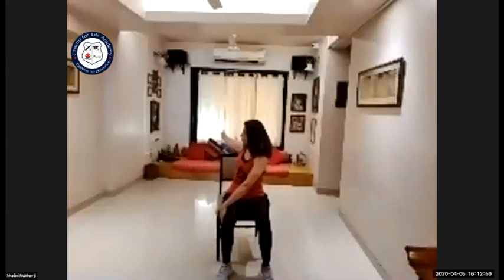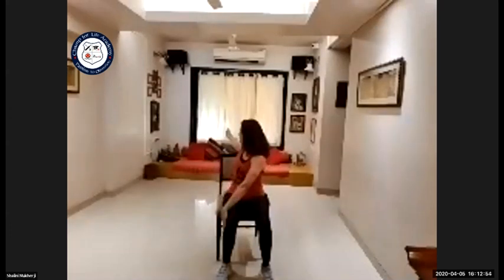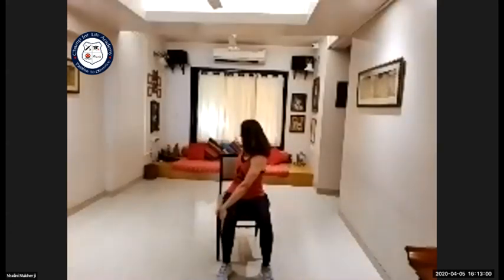Right hand outside your left knee. Extend your left hand in front, open out. Feel the stretch in the front and feel your back muscles working. They have been sleeping all this time. You're waking them up. Let's do it one more time.